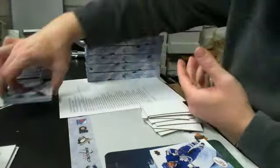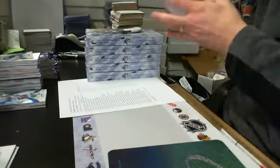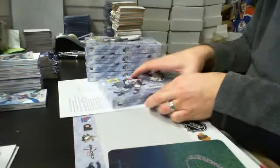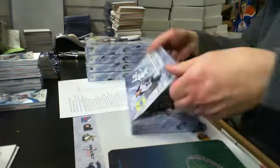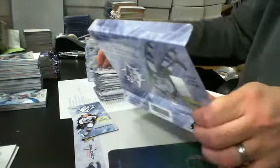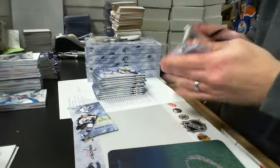Okay, there's box 7. Here, number 8. Should be rookie patch in this case. Yeah, we're hoping. Been one in every case so far, so. Hey, Milkman, how's it going, buddy?